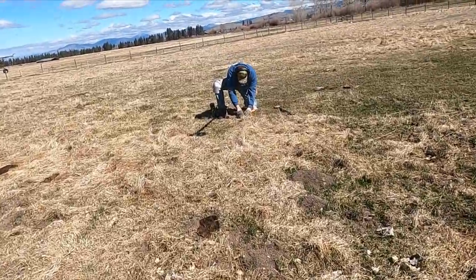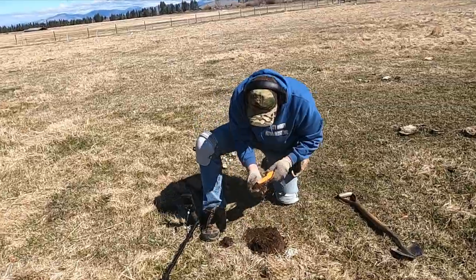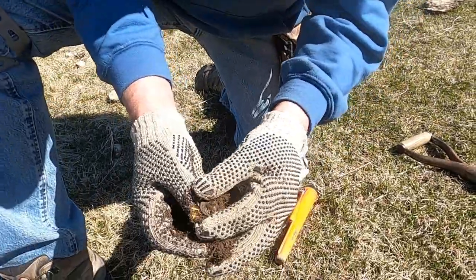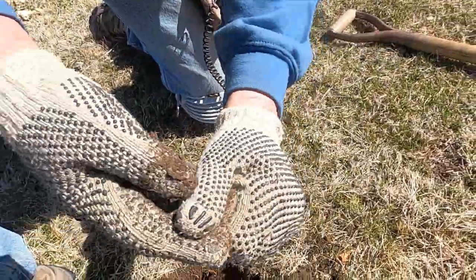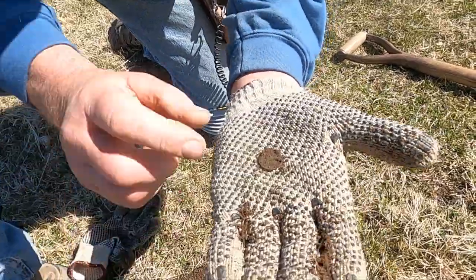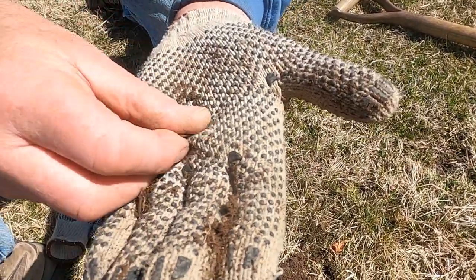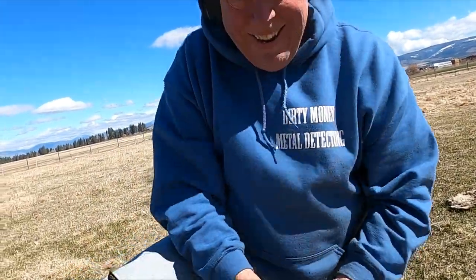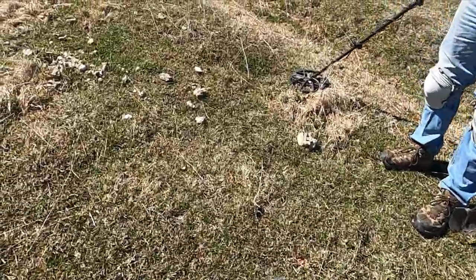Brad's using the Manticore. He says he thinks he might have another coin. Oh yeah, he does. That's gonna be an Indian too, I bet. Yeah, I think you got yourself an Indian head penny there, buddy. Nope, clad dime. Clad dime. Woo! And hey, it was the coin. Did I give you that coin or back? Yes.